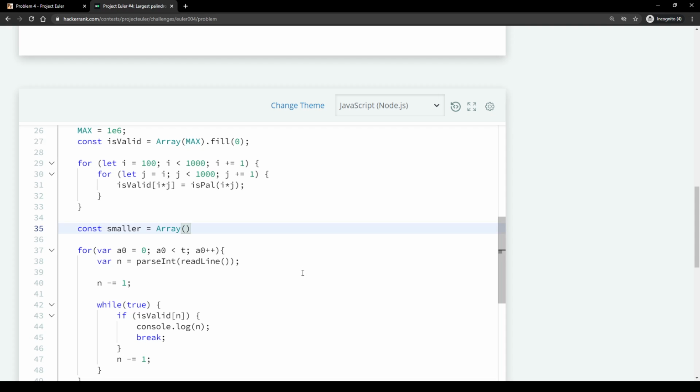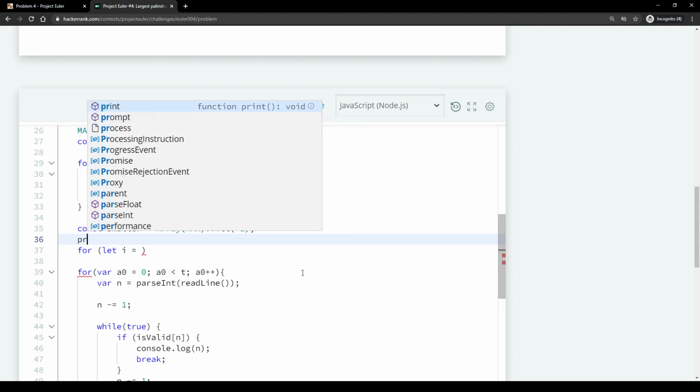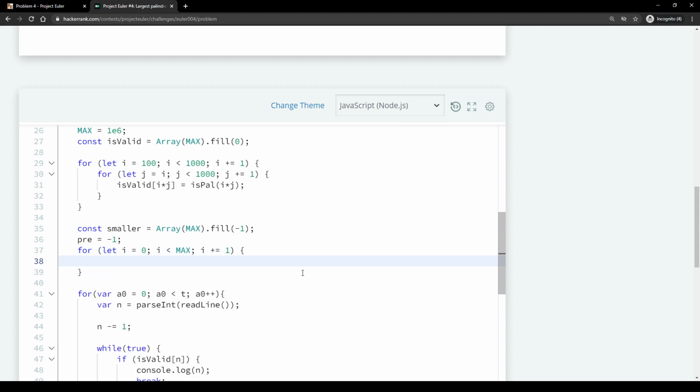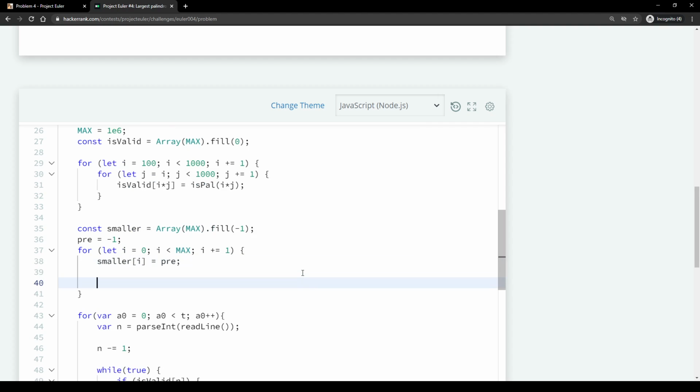Okay, so let's do this. So array of max, we will fill it with -1. All right, then let's go for i equal to 0 and i is less than max. So how do we fill smaller? Oh, we have to find less than. So smaller i is equal to pre, which is the previous number which is valid.